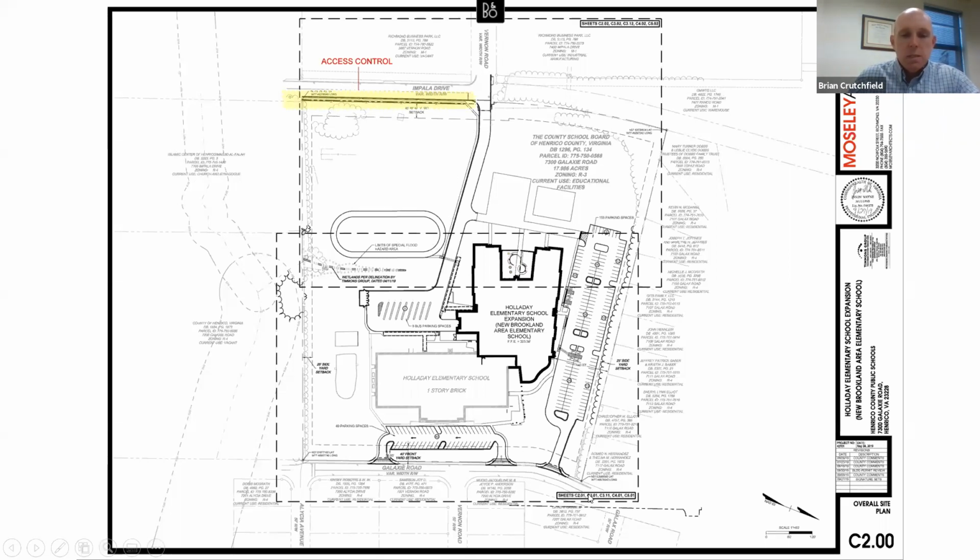We want to make it as easy as possible on a weekend or during the summer, when the school's not being used as much, for our police officers to not have to pull in a parking lot and drive down and park and then go look back in the fields and make sure nobody's up to no good. But we want them to be able to just stay on the public roads and be a visible deterrent to anybody that may be looking to do some not so great things.